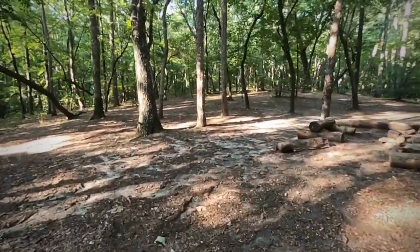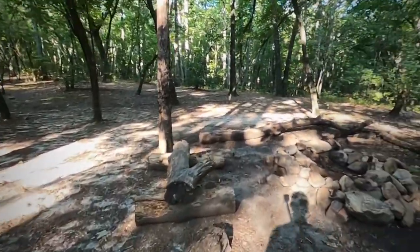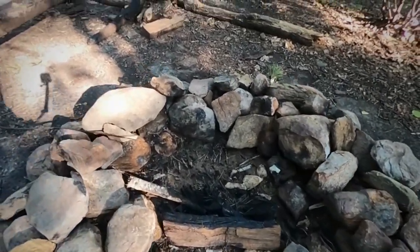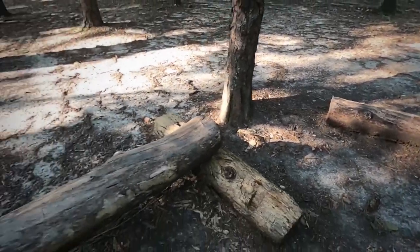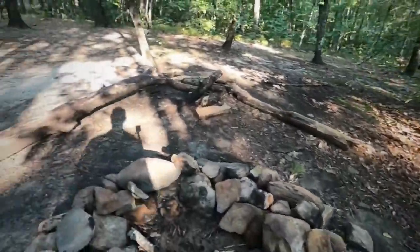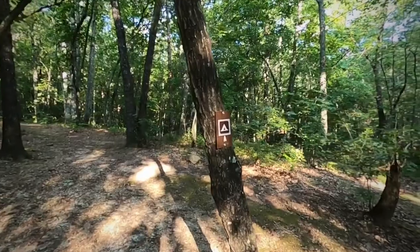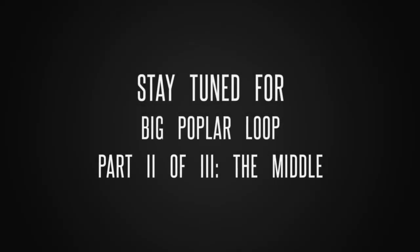Has a nice flat ground for you to place your tent. Very nice fireplace. Places for you to sit and sing Kumbaya, or your favorite tune. This is campsite A.